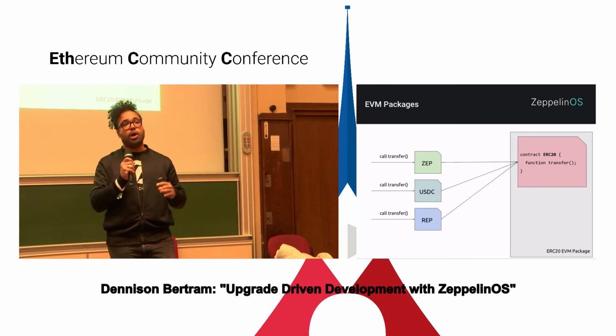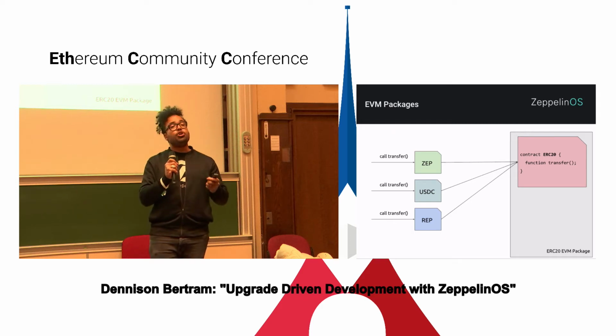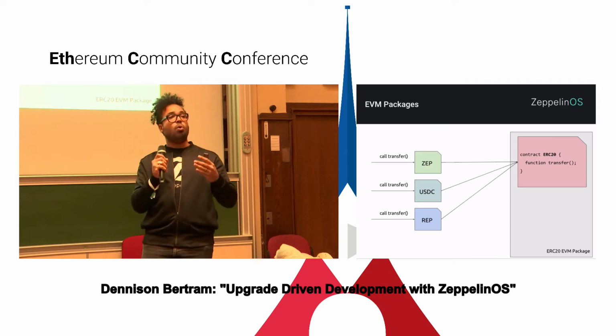It falls into the realm of the research being done on package management. But what Zeppelin OS allows you to do is build a project where we keep track of the iterations of your code.